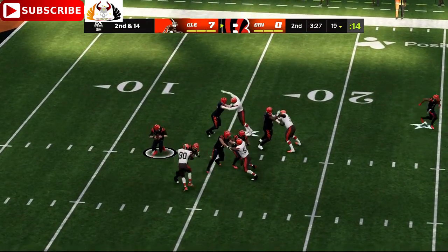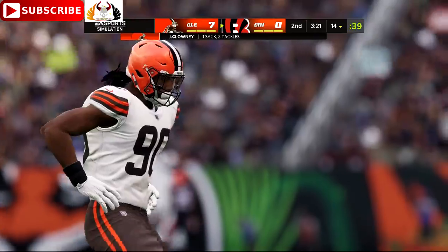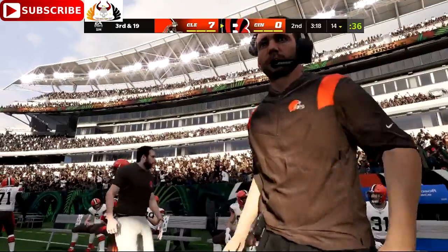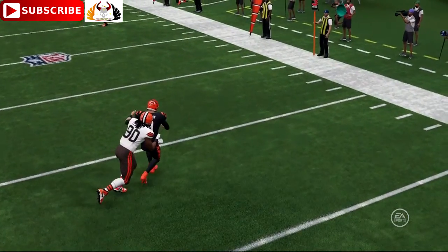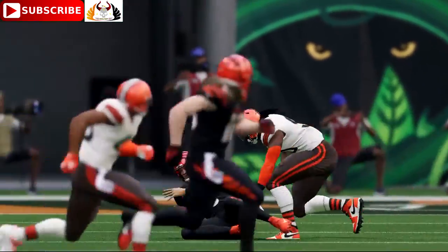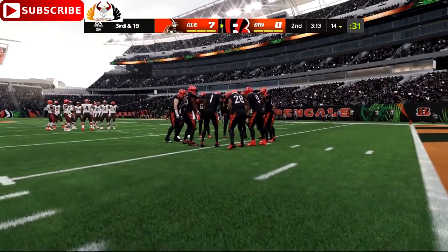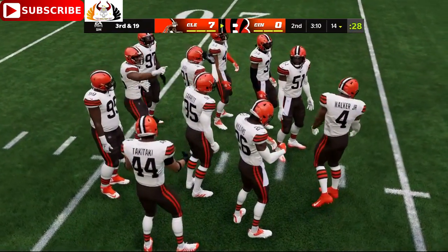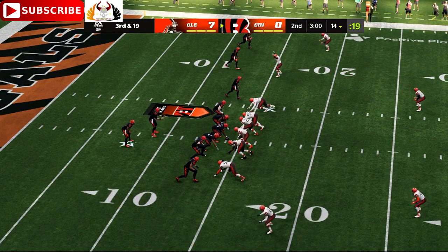Throwing on 2nd and 14. Burrow. And Burrow going to be hit and taken down. They got him. Jadeveon Clowney showing the explosiveness on the sack. Signed in the offseason, Jadeveon Clowney. Everywhere he goes, people expect to see what we just saw. Him chasing quarterbacks and putting them on the deck. He's been around in this league a number of different places, but in each spot, the expectation is that he may get double-digit sacks. So that'll leave Burrow and the Bengals with a 3rd and long after that sack we just saw.